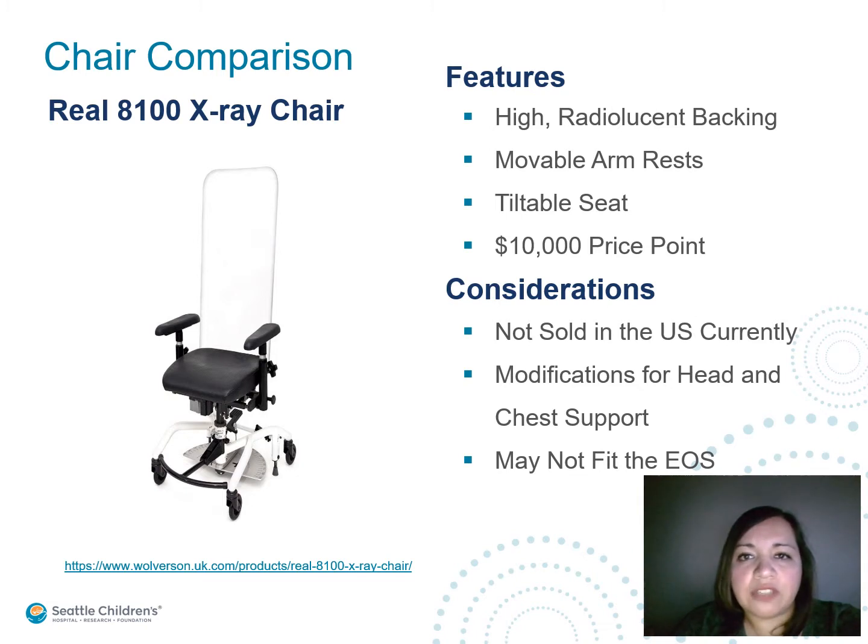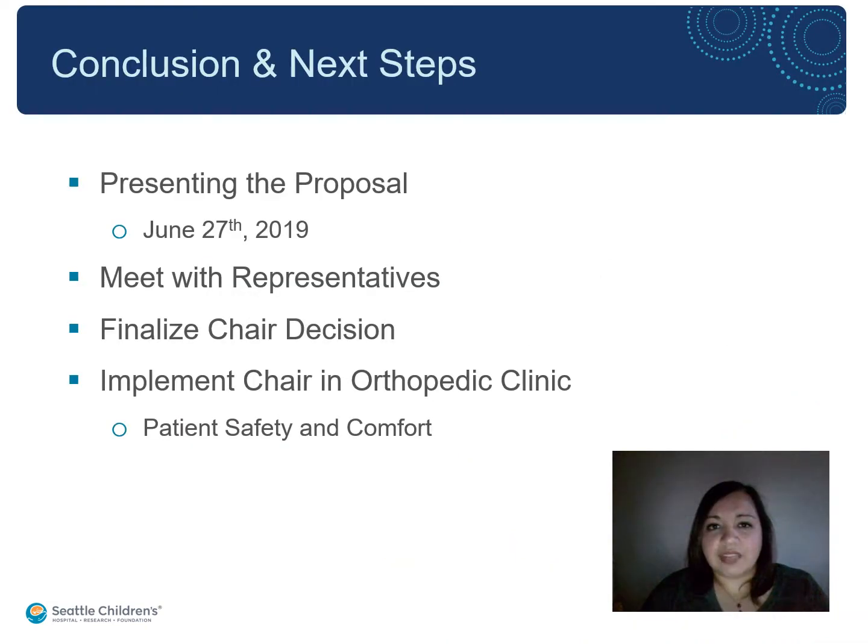One consideration for this chair is that it may need further modification to provide head and chest support. Another consideration is that the chair specifications do not indicate whether it will fit into the EOS machine, which may limit our ability to reduce radiation to our patients. That concludes the research and information included within my project report.